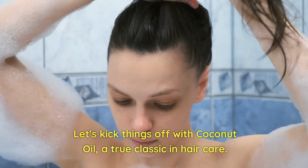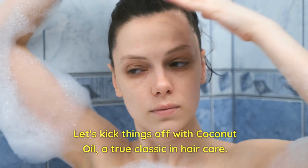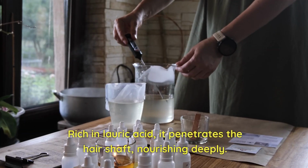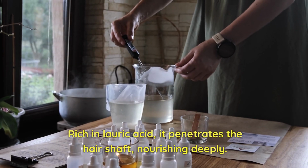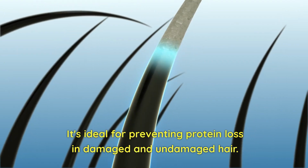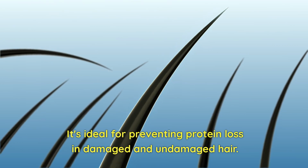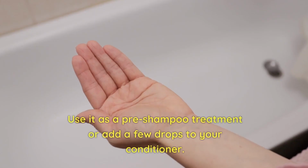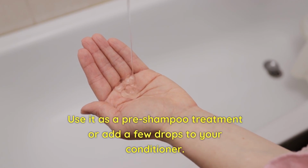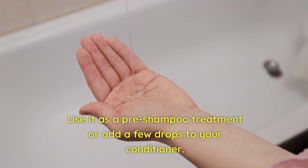Let's kick things off with coconut oil, a true classic in hair care. Rich in lauric acid, it penetrates the hair shaft, nourishing deeply. It's ideal for preventing protein loss and damage in both damaged and undamaged hair. But remember, a little goes a long way. Use it as a pre-shampoo treatment or add a few drops to your conditioner.